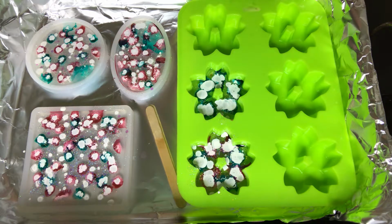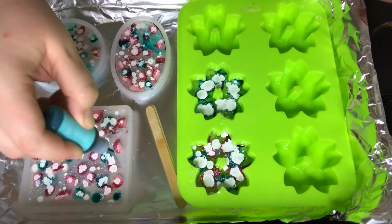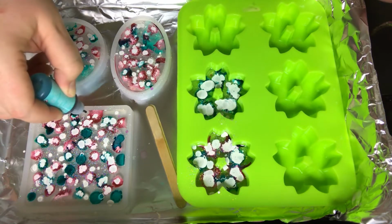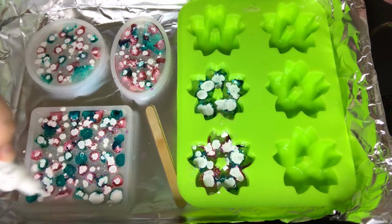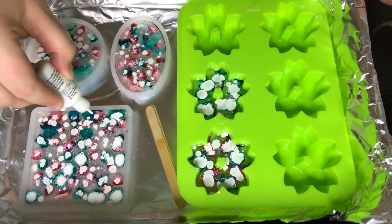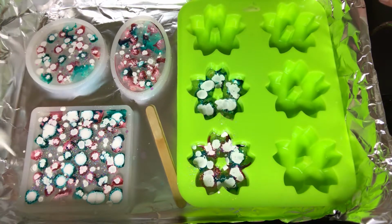Okay, I'm really starting to see some of the dropping down. This is gonna be interesting. Whoop. Now it's dripping like crazy. I'm not really seeing the glitter going down. Maybe the fine glitter, but not the bigger chunks of glitter.